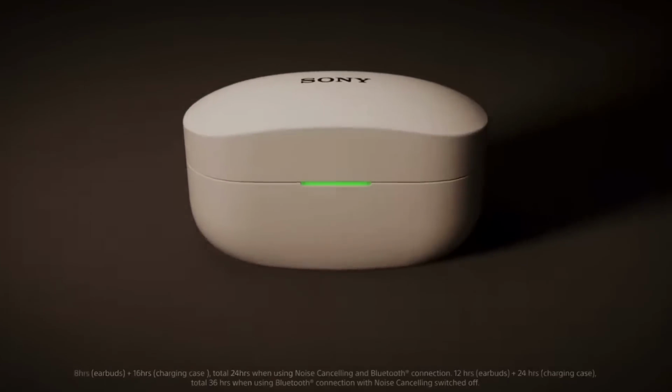In my own testing, which was done at 75% volume with the different codecs, first up, LDAC. I was able to get 5 hours and 14 minutes with noise cancellation turned on, and then 7 hours and 2 minutes with noise cancellation turned off. Now, switching over to AAC, I was able to get 9 hours and 20 minutes with noise cancellation turned on, and 13 hours and 41 minutes with noise cancellation turned off.